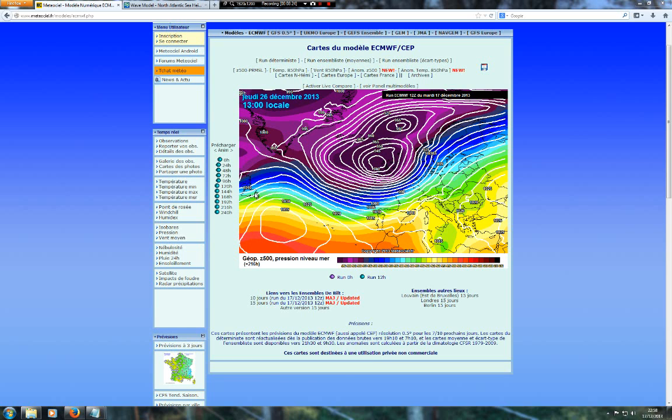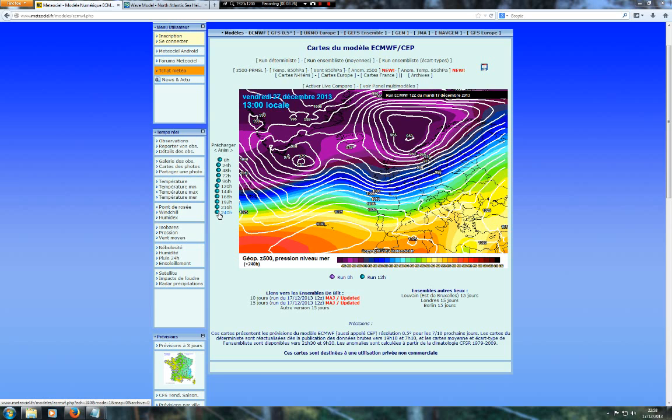The final chart in the sequence is a 240-hour chart. And by then, that area of low pressure is up towards Scandinavia, still at 950 millibars. And the winds are still very strong. Looks like there's some kind of secondary little feature trying to develop here, and the isobars are still tight, particularly across southern England. There's still strong winds blowing. So, those are very interesting charts.